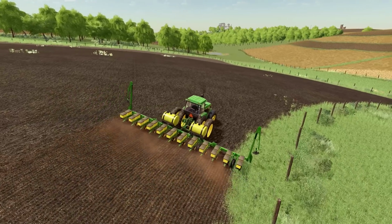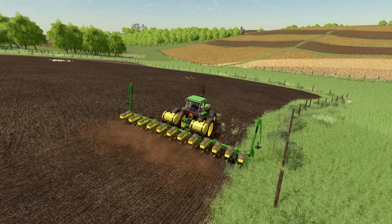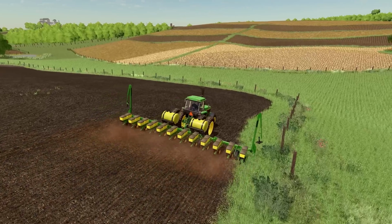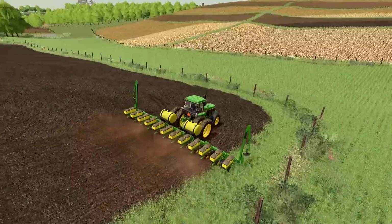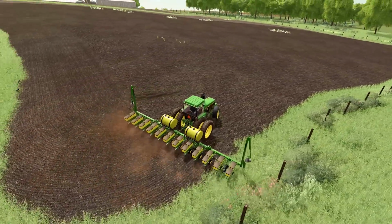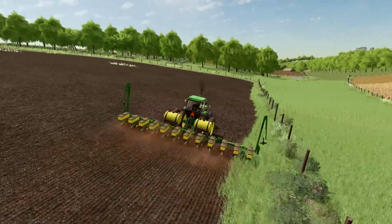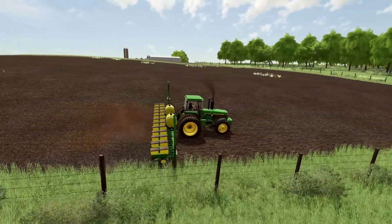Now, this field is quite a bit bigger than that other one that we just did. So this is definitely going to use up the rest of what we've got in the planter here, I think, and possibly even require us to go back up to the yard and refill, which would be okay. It's a nice thing that our only fields are right here next to the farm, so I don't have to worry about having a seed tender or anything to haul stuff out to the fields just yet. At some point we could expand and get some land somewhere else, but for the time being, this is working out pretty good.